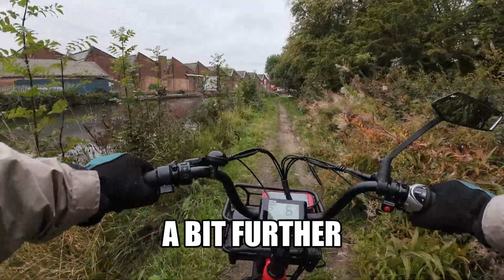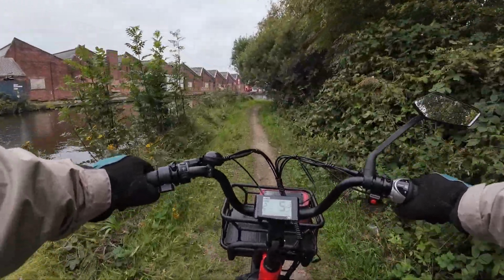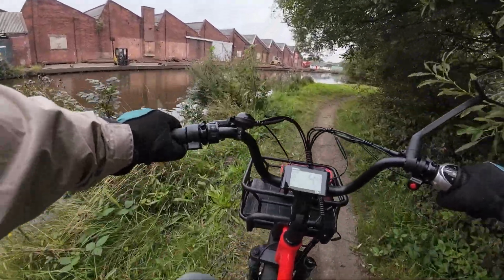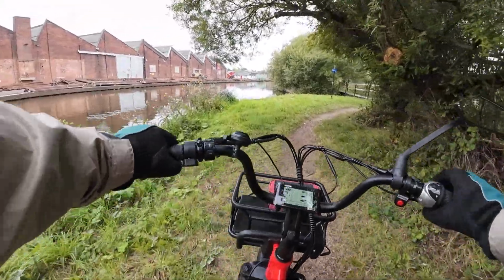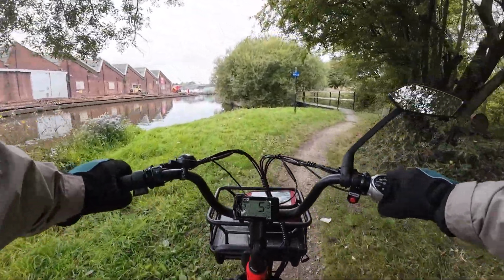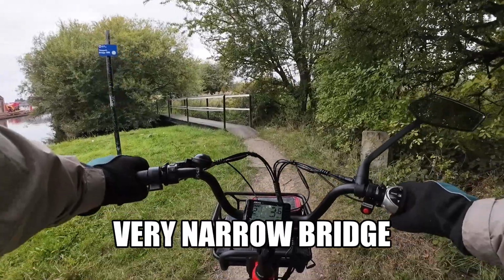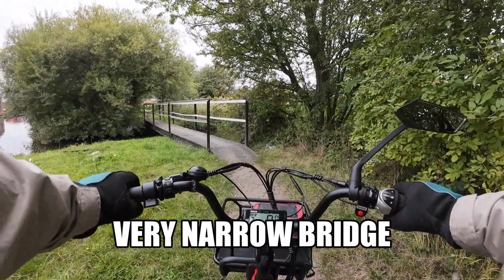So you can see the shape of the building, the roof shape. I don't know why they made it like that. Must be a reason. Got a duck through here. Let's have a look. Oh shit, look at that bridge. I can't get over there. Too narrow. Oh, that's a shame.